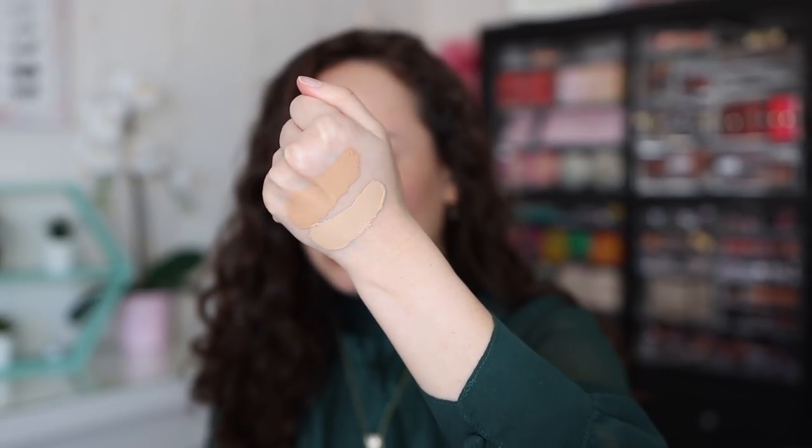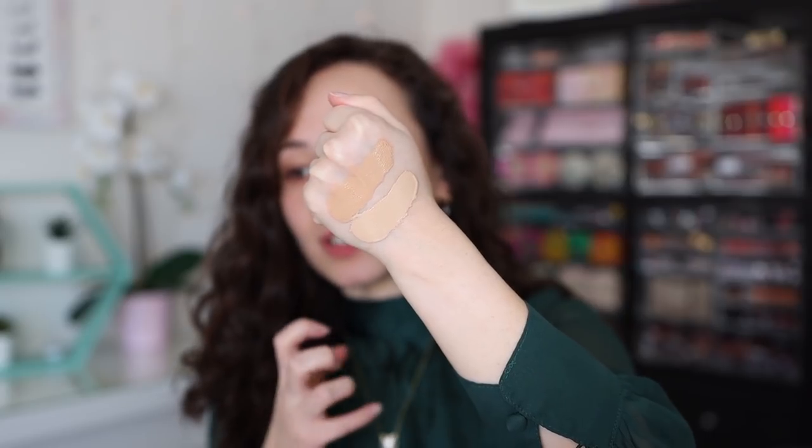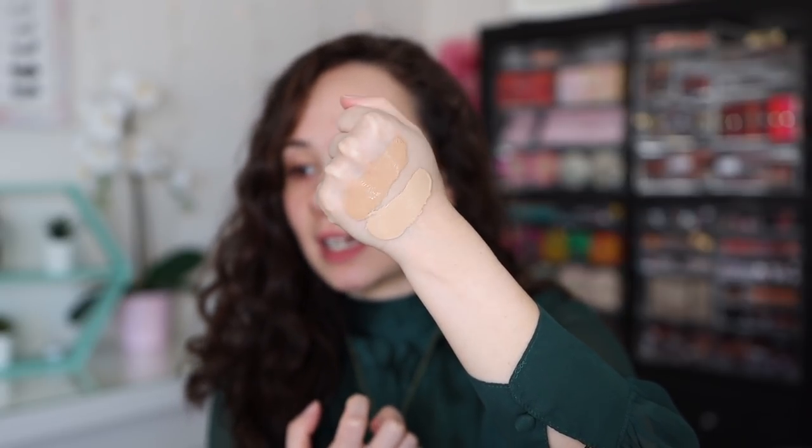So here is the 03N from the Natural Glow. I have not yet tried out the 02N, so we will see. You can tell which one is 02N and which is 03N. I do have more of a neutral undertone to my skin, so I tried to stay with the N. I almost feel like my perfect shade is probably a mix between these two, but that's okay.